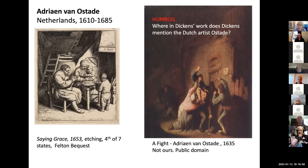Beside it, I include the fight scene to the right, which is not in our collection, but it shows very clearly Ostade's typical use of dramatic lighting, often with just a single flickering candle or light source. The dramatic lighting adds to the intensity of the emotion. It is very Dickensian. Dark, crowded scenes, often lit by fire, were Ostade's mainstay. Now, both Dickens and Wilkie in their respective arts sought to express human emotion and in a popular and accessible style. Both focused on the common and everyday rather than historical figures and scenes.